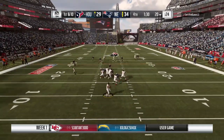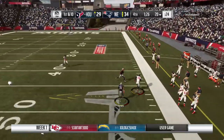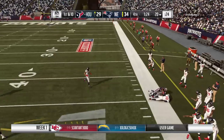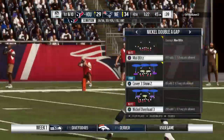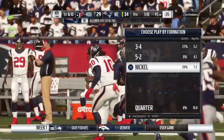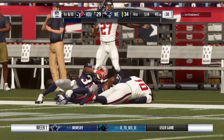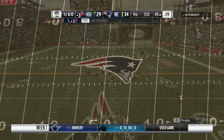They'll look to throw. Oh, he's got a man wide open, complete. And he's taken down right at the 45-yard line. And that one results in 35 yards. Now you're right on the edge of field goal range. You've still got time, but get up to the line of scrimmage and get set.